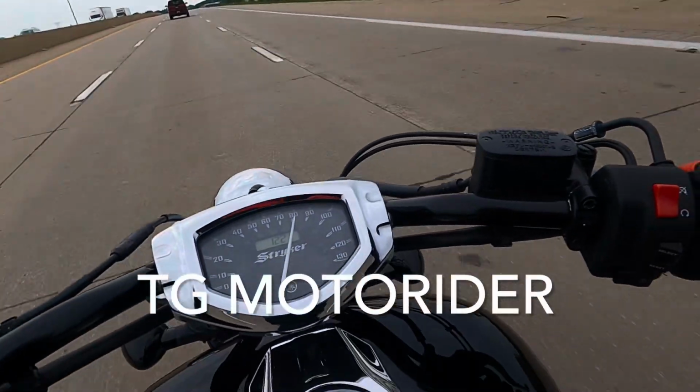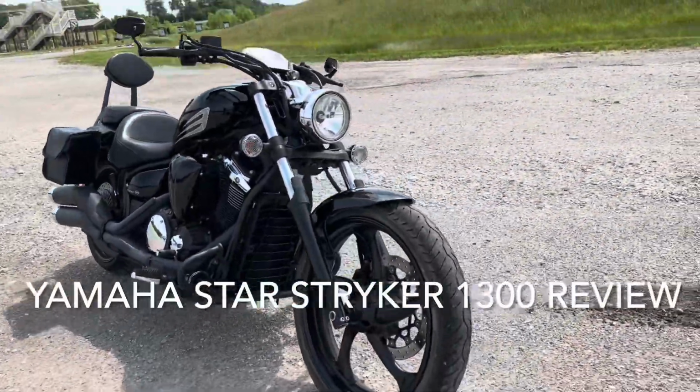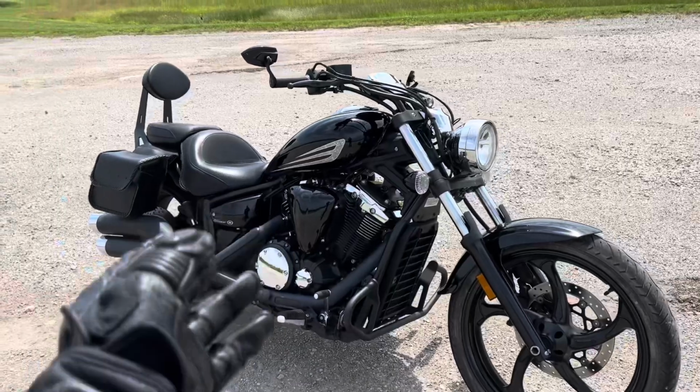I bought a muscle bike from a keyboard company. In a land full of muscle bikes, there is a 1300cc middleweight standout, and it punches way above its weight class. All right, this is the Yamaha Stryker 1300.